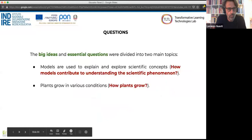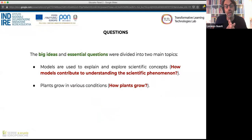So, what are the big ideas and the questions that we were trying to understand better? First of all, how models contribute to understanding the scientific phenomenon, and especially if students doing this pilot research improve their understanding of how plants grow. Next.